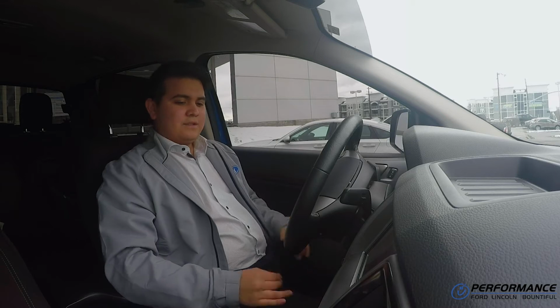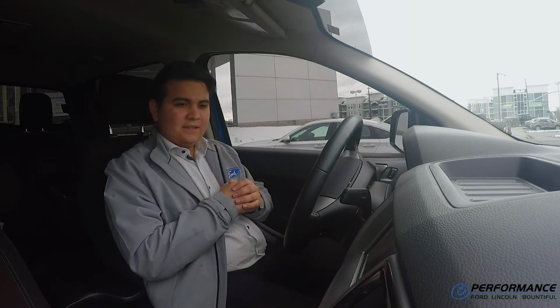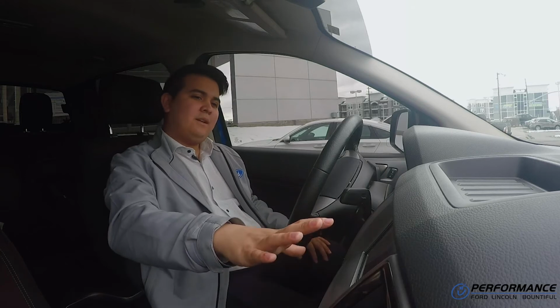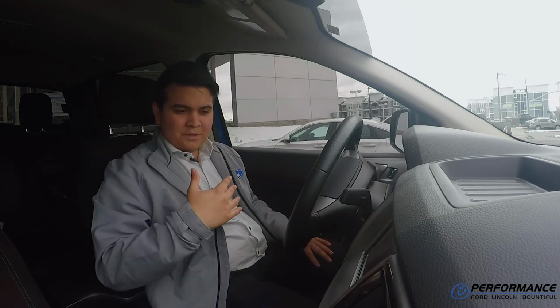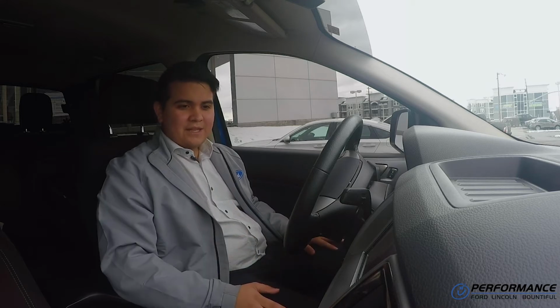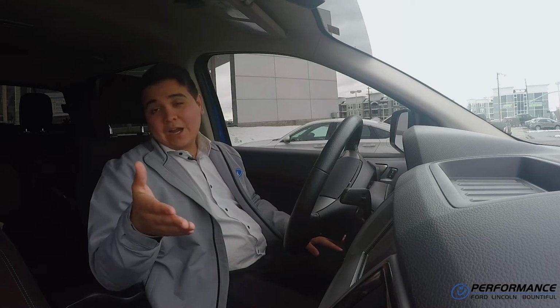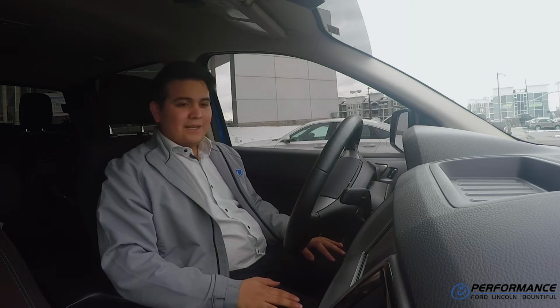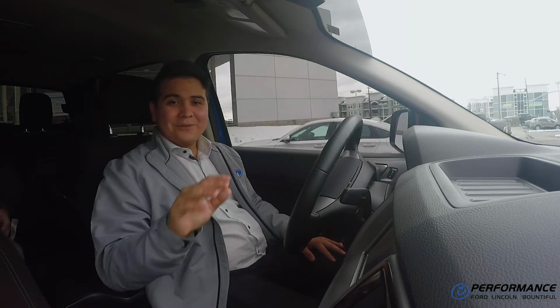All right, so taking a look at the inside here, you'll notice you have your Sync 3 system here, and this is my personal vehicle again, so I actually use every single day the Android Auto system / Apple CarPlay that you can use just by plugging in your phone. Every morning I use it, absolutely love it.